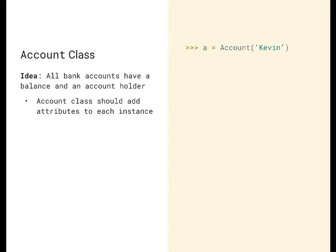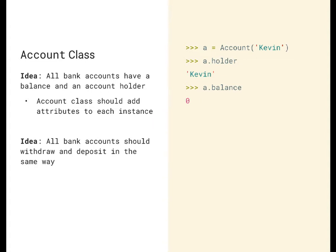So if I look at the behavior that I would like to happen, I'd like this code to all work. I'd like to be able to create an account for Kevin. I'd like to say that the name of the holder is myself. I'd like to be able to have a balance of 0. And I'd like for all bank accounts to be able to withdraw and deposit in the same way. So I'd like to be able to add money or remove money from this bank account.